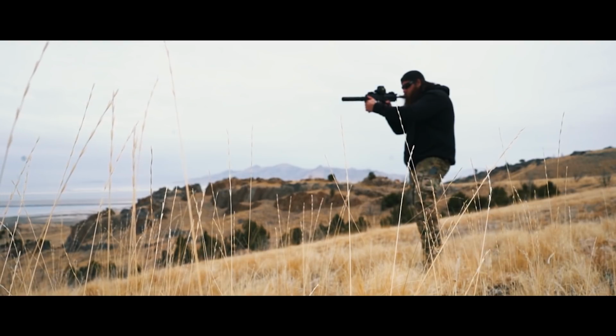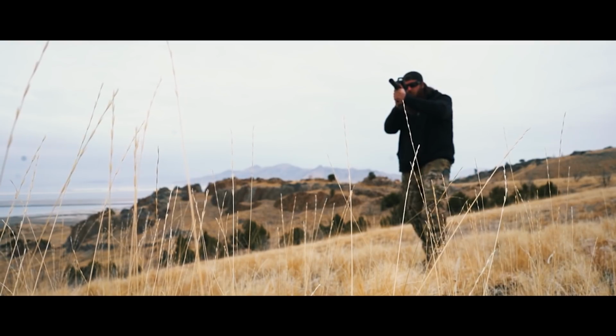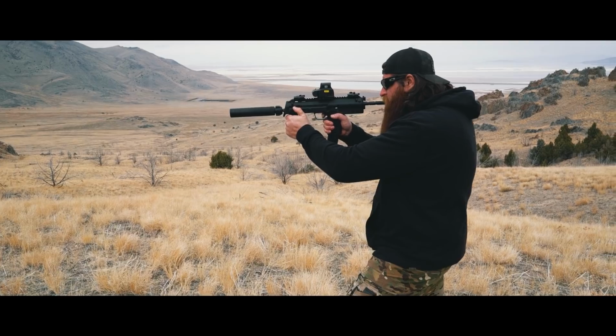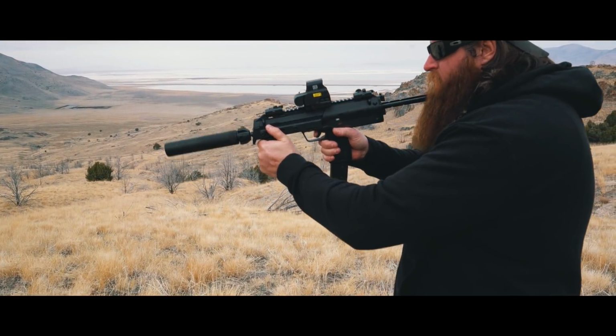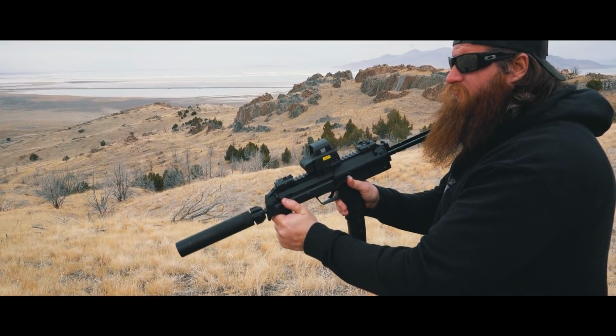I mean, if you look at the targets down there, mind you, afterwards we were told the optic's not even zeroed. You can legit hold this thing down on full auto and just stitch targets. All those rounds are going in roughly a C zone. That's a torso. It's so easy to shoot.